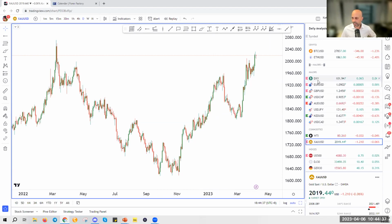So if your dollar index is rising and gaining strength, it would make sense that all the other majors that are paired against it would weaken, just generally speaking. And conversely, if the dollar index is dropping in value, all the majors that are paired against it are likely to be heading higher.